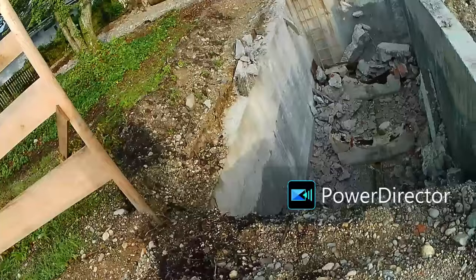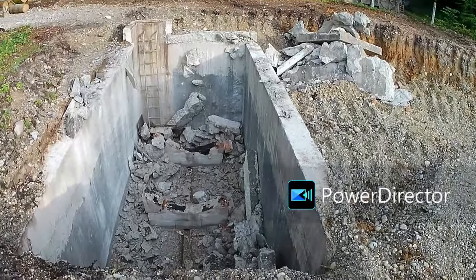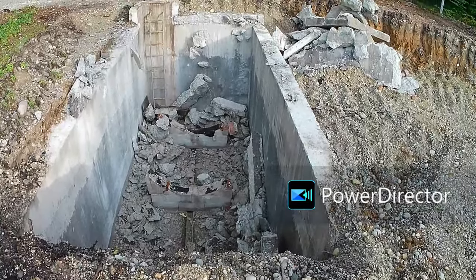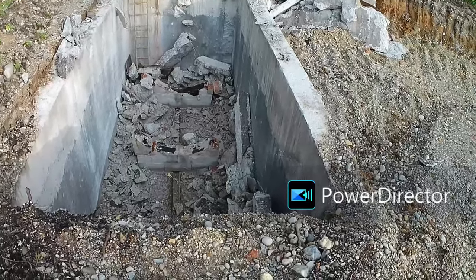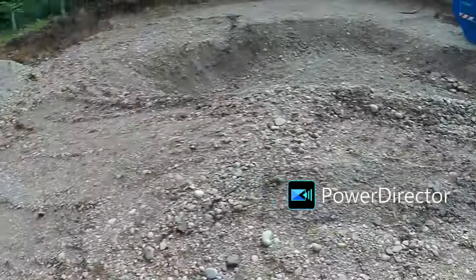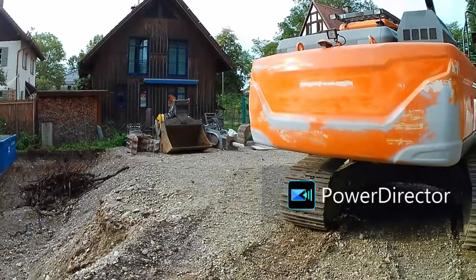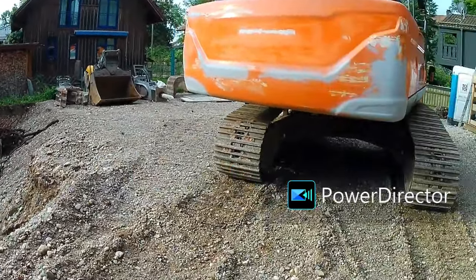So what's going on here? Well, today we will be hammering the concrete here. This is the chamber where the big oil tank was inside. I will hammer it down with the hydraulic hammer. This one is there. Yeah, I will grab it and then let's rock and roll.